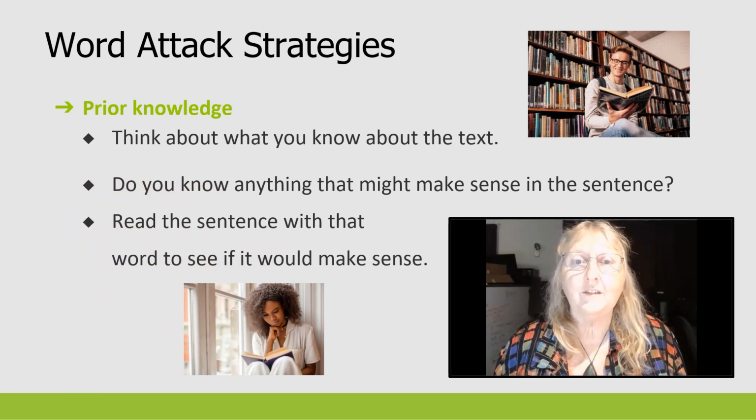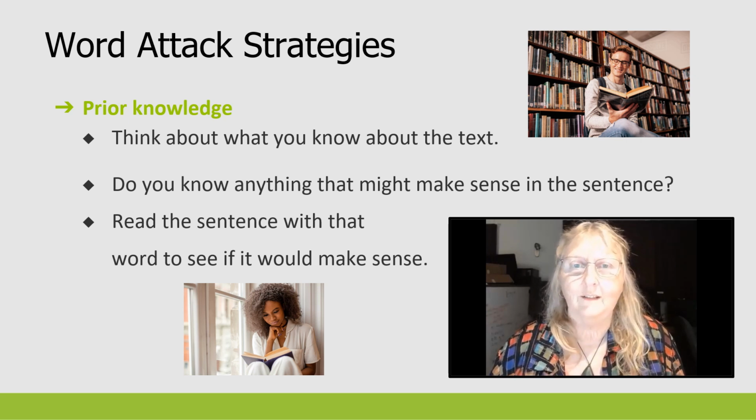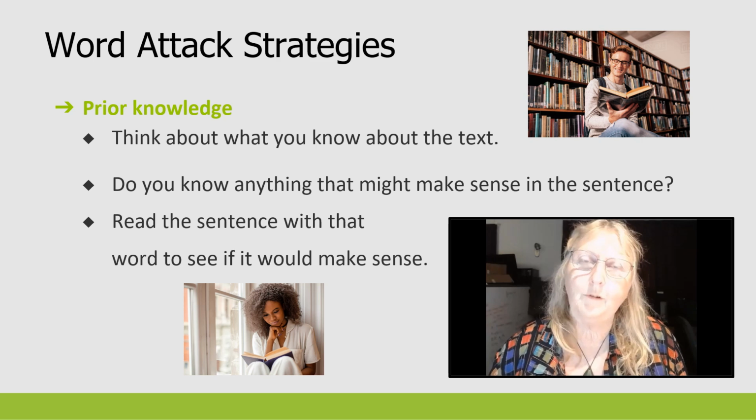Using prior knowledge, think about what you know about the text. Do you know anything that might make sense in the sentence? Read the sentence with that word to see if it makes sense.